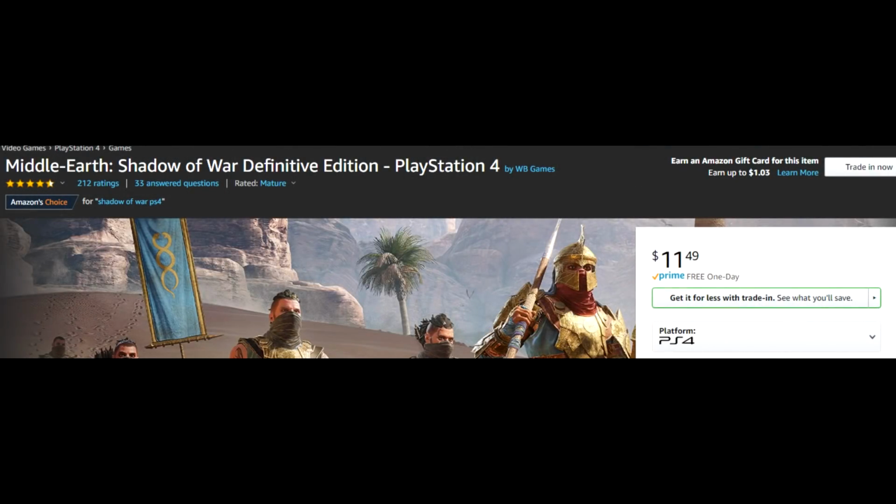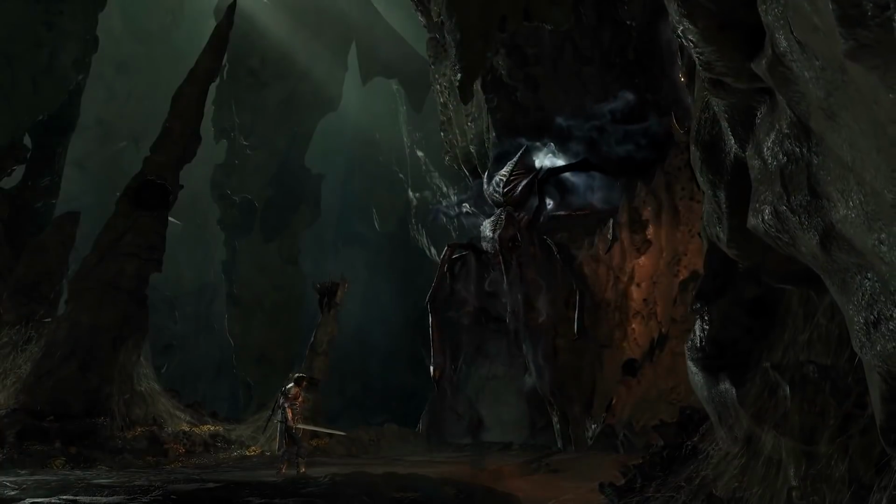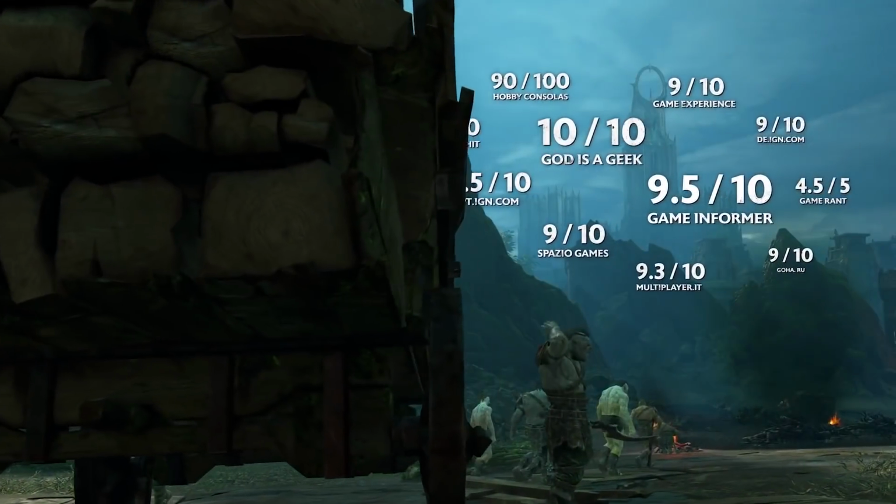it is a steal. And then lastly, we have Middle-earth Shadow of War, the definitive edition. That is down to $11.49 for all of the content with Middle-earth Shadow of War. The base game includes all DLC: Slaughter Tribe Nemesis expansion, Outlaw Tribe Nemesis expansion, Blade of Galadriel story expansion, and Desolation of Mordor story expansion.